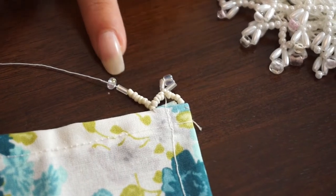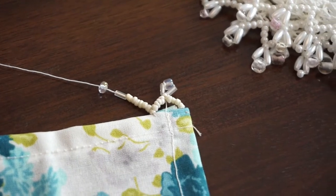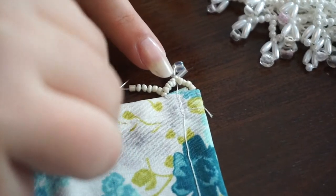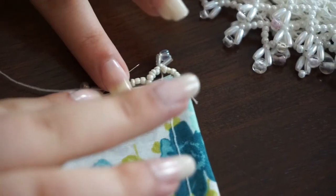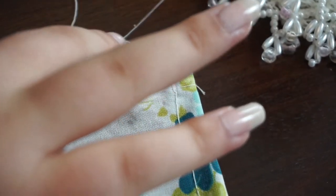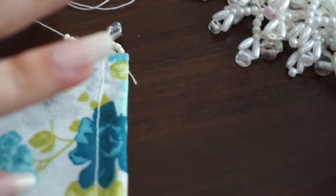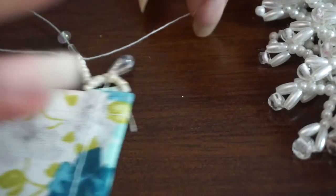So once you have this sequence here, you're going to string another long bead like this one. So you have it here. But now what you're going to do is put the needle through the last small bead, and ring it through. Yeah, move your finger. So there you go. And then you just pull. So you create a little loop.